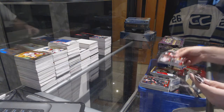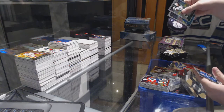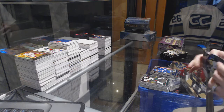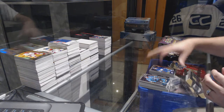Retro of Luongo for the Florida Panthers. Matthew Tkachuk for the Calgary Flames, Markey rookie. We've got a puck persona of Zuccarello for the Rangers. Nylander for the Maple Leafs, Markey rookie. Rainbow Eric Carlson for the Senators. Connor Brown rookie for the Maple Leafs.